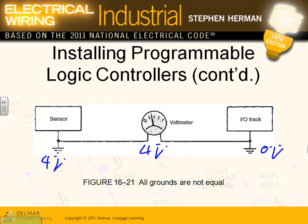The only way you can guarantee they're sitting at the same potential is to bond the two devices together with a wire. Otherwise, if you have a shielded cable, they suggest that you ground the shield on one side. If you ground it on two sides, you're going to have a current going between. If I have a shield bonded from both sides, now I have 4 volts between them. I will have a current going through the shield.